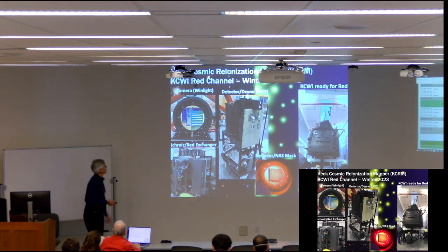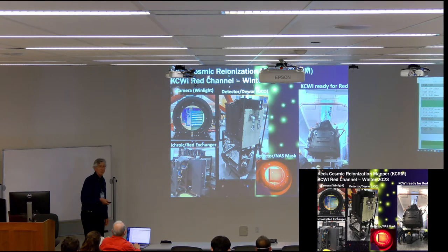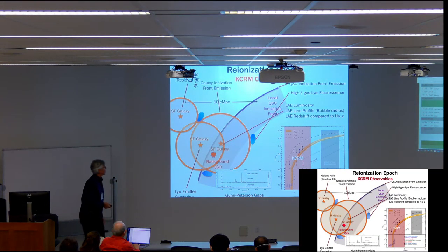The red channel is coming online at the beginning of next year. It should be back on the telescope by February or so, and we'll be commissioning. So we're looking for interesting commissioning targets for the red channel. And it goes out to basically 11,000 angstroms, so redshift 8 in Lyman alpha.